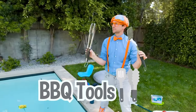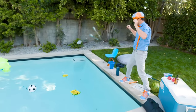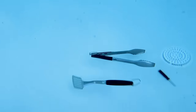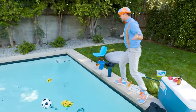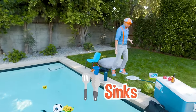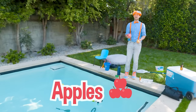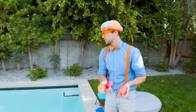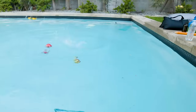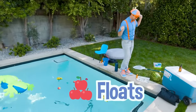Barbecue tools, BBQ. Here we go. Where'd they go? Oh, they went all the way down to the bottom. That means they sink. Hey, look, some apples. Check this out. Whee! Whoa, I wonder if these apples will sink or float. Woohoo! Hey, all three of them float.